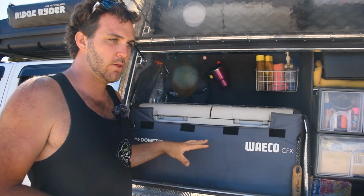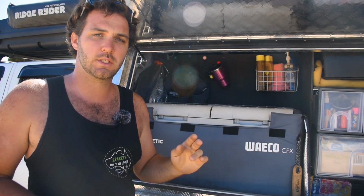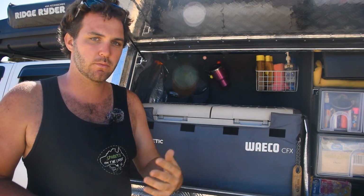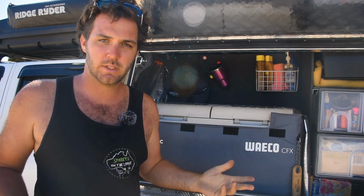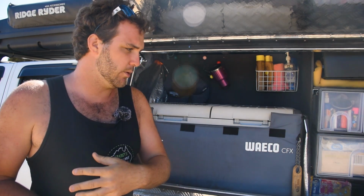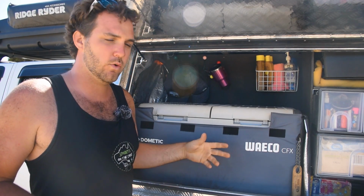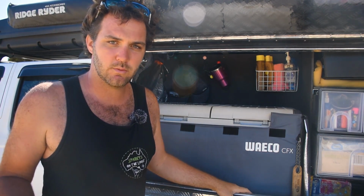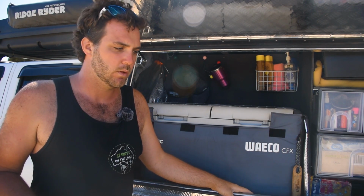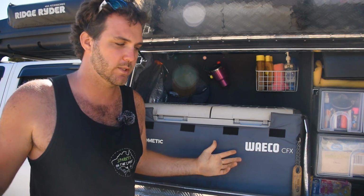Make sure that if you do flick that switch across, the compressor will stay on until you turn it off, so you've got to keep watching it. But Waeco has a 5-year warranty, and they've got places around Australia where you can repair your stuff, so you'll always be able to fix it. It's not the end of the world. We've never had to deal with Waeco's warranty, and that's one of the great reasons why I recommend this fridge, because I've never had problems with it.